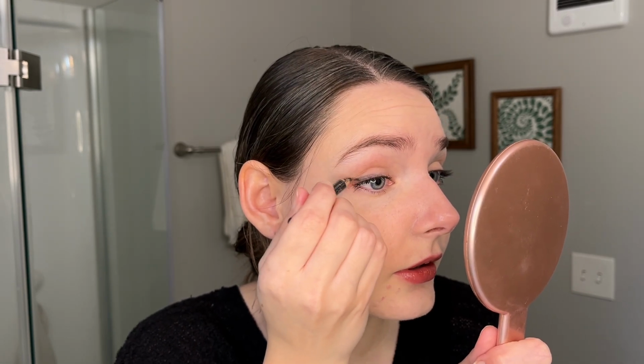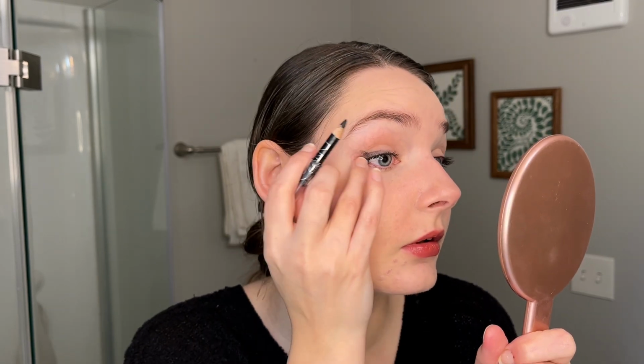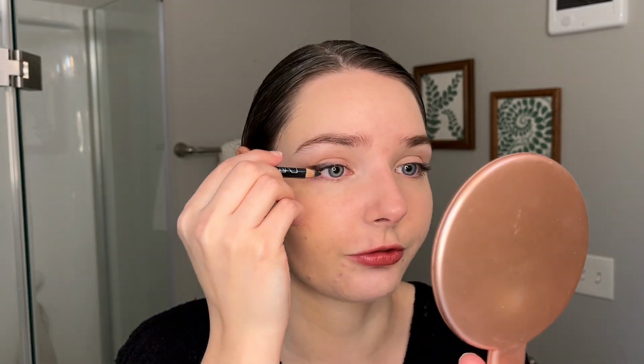And now I'm gonna take the end of it and kind of wing it up. And then I'll clean it up a little bit. By rubbing it, it kind of sharpens out that line. It's less about precision for me and more about just adding a little bit of contrast around my eye and deepening it up a little bit, but not going so far as to close off my eyelid.